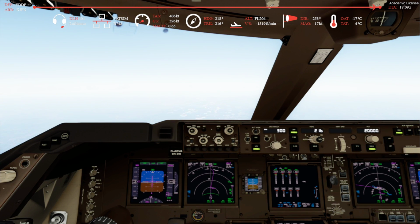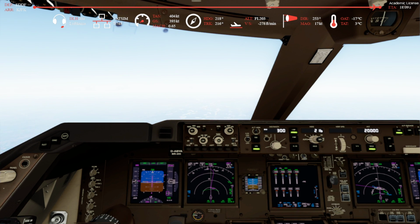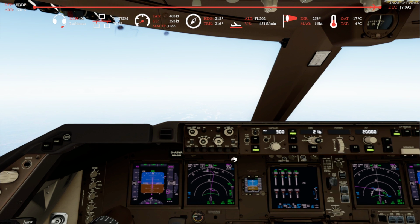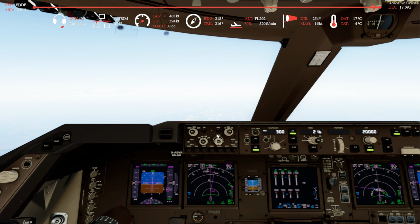Already turned on some lights to have less workload later on during approach. And we are leveling off at flight level 200, 8 miles inbound Lolly. That is fully acceptable here.